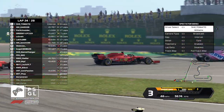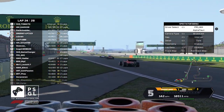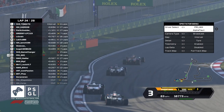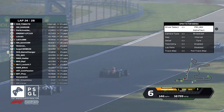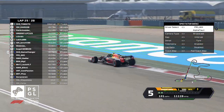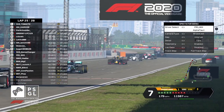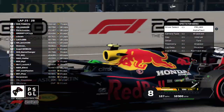This is great. This is what I like about league racing. All of them pushing to the absolute limit. And you never know, a safety car could change all of this at this stage. Name changer getting past Will once again into 10th place. DRS is now enabled for these guys, so a chance for everybody to try and gain the most positions possible.